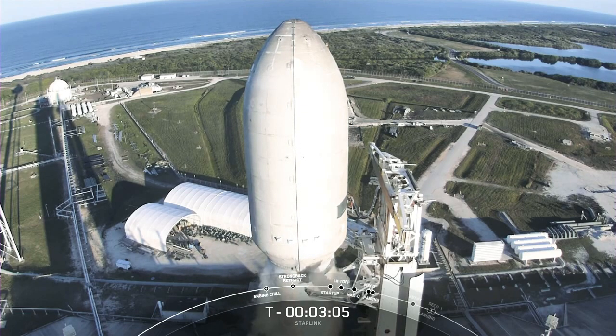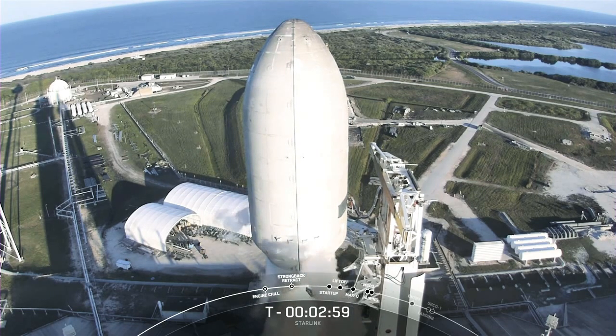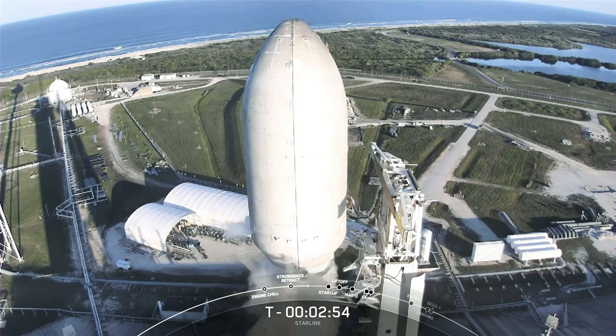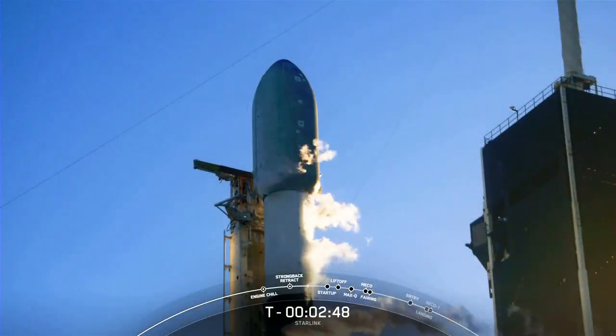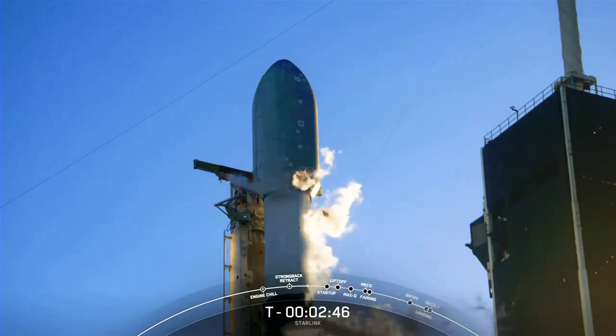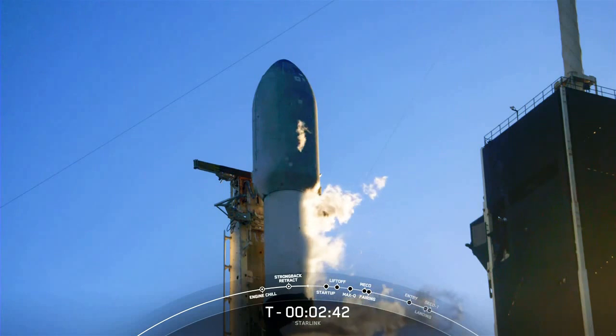And it looks like the TE retraction has completed. Stage one LOX load complete. And we also heard the call out for LOX load on first stage completion. So at this point in the countdown, both the first and second stages are nearly fully loaded with 1 million pounds of kerosene fuel and liquid oxygen.